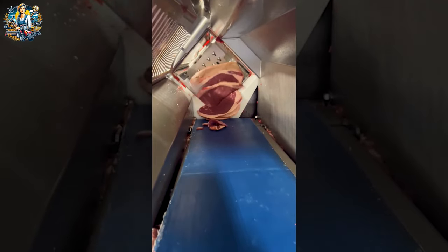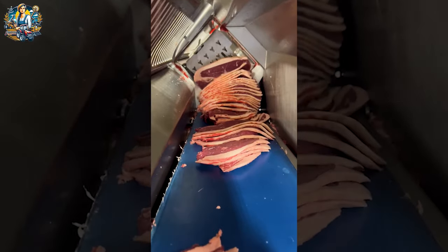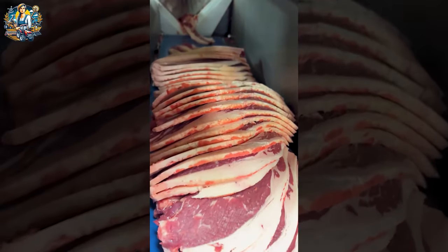This machine makes slicing meat into thin slices easier than ever before. This truly helps save time and effort when preparing dishes that require evenly sliced meat, such as beef or pork.